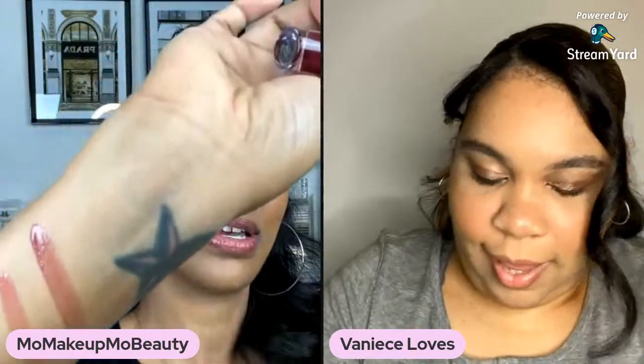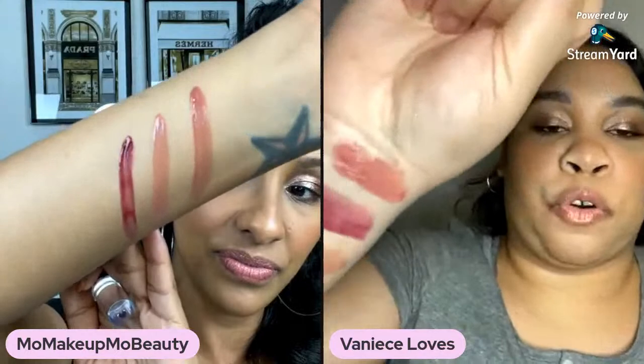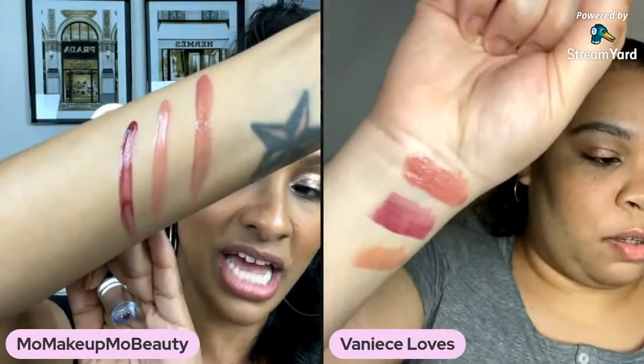Yes. You hear that? Stop it. So here are the three colors. And that's what they want. I swatched it in the worst possible spot. I know, it's habit.